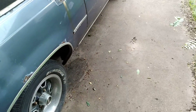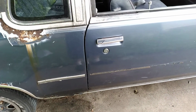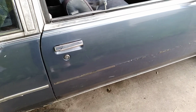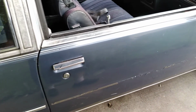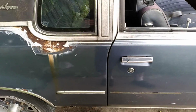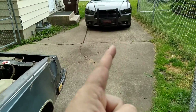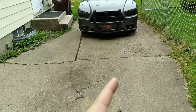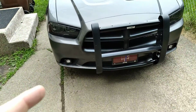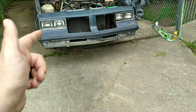Gonna do brakes. Found some really nice brakes for this car on Rock Auto, so I'm gonna order those at some point. But yeah, thinking I'm gonna spray bomb this car black just for now. Be a ratty muscle car for a couple of years, because I decided I'm just gonna drive it. It's got a ton of miles on it. So when I'm done driving this, I'm gonna get a truck. So once I got my truck, then I'll worry about the body on this.